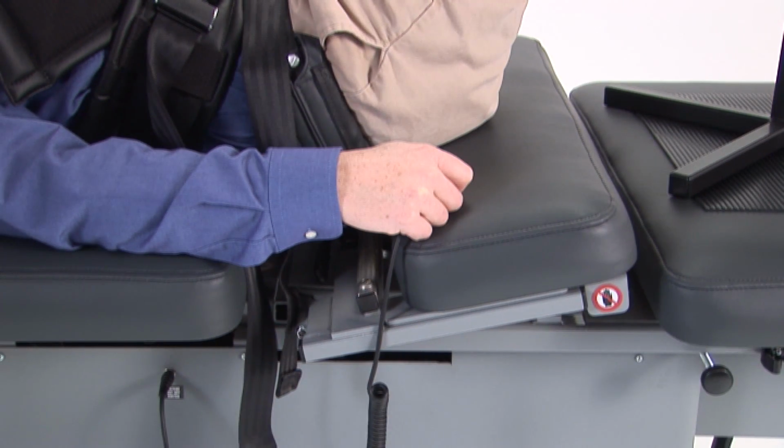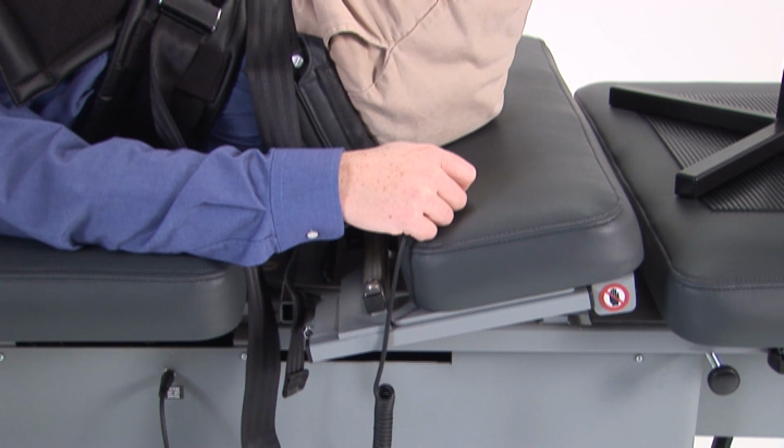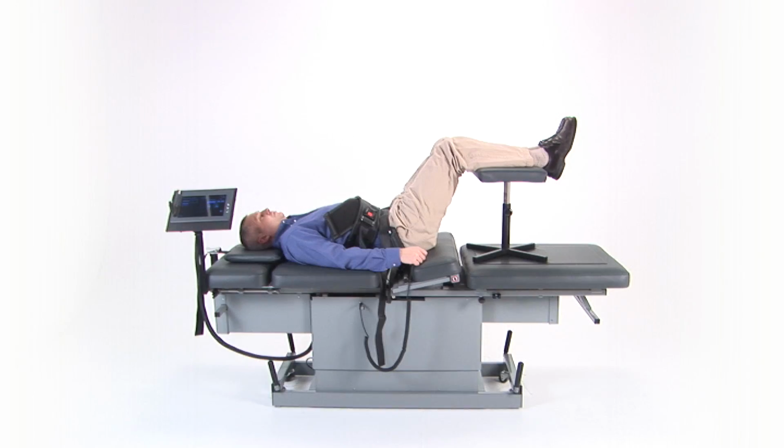Your patient is now experiencing comfortable, safe, and precise lumbar decompression therapy. When the treatment is finished, the table will return and reset to a full resting position.